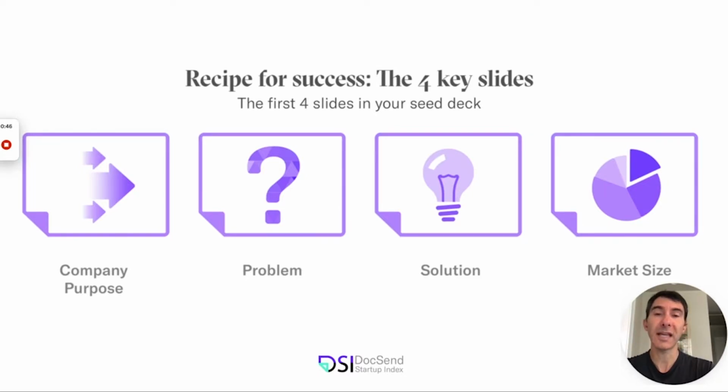Now, it's tempting to think about these sections as individuals, and you should do that. But by the same token, bear in mind when you're putting your deck together that your deck is a narrative, and it should, from an overall holistic point of view, tell a story. So never forget that every deck section is related to other sections. And we're going to explore a little more what this idea means. Let's start with the company purpose slide.